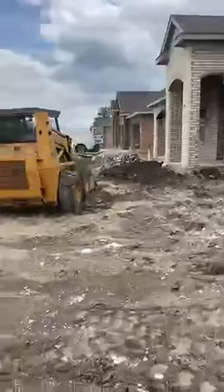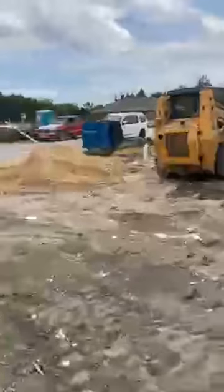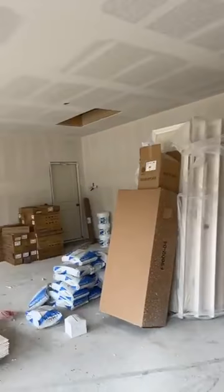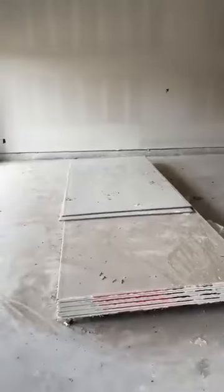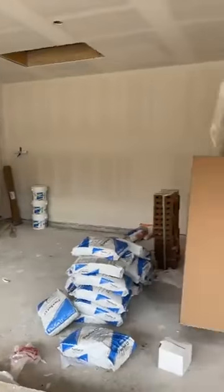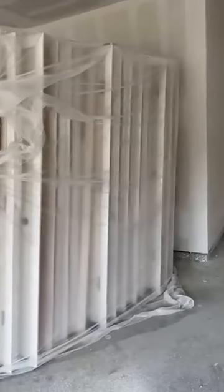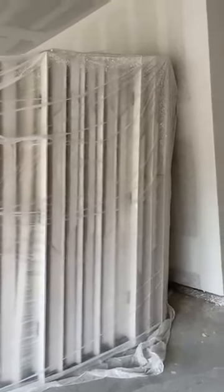Right, this gentleman is working on getting the grass level. He's working on the yard today. Let's go see what they're doing over here. They are just getting the sheetrock all in. All the doors have been delivered. These are all the doors they'll be putting in.